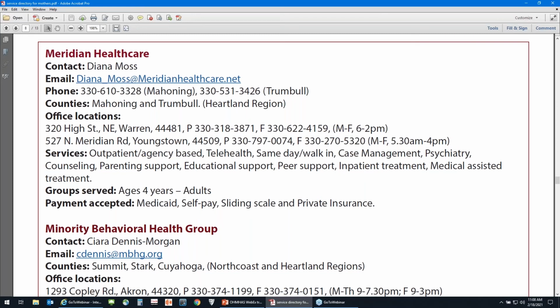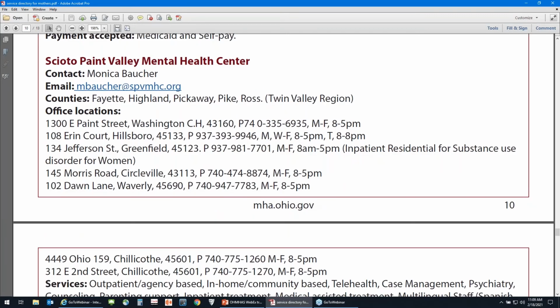I've listed each county for the contact number and email, so this is set up a little differently. Okay, so let me see. That is Recovery and Prevention Resource of Delaware and Morrow County. That's Twin Valley. Recovery Centers, Inc. serves all of Ohio residents, although they listed Greene or Summit region, which is probably just where they're actually physically located. Scioto Paint Valley Mental Health Center is the Twin Valley region.